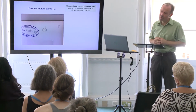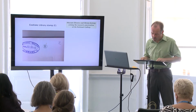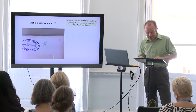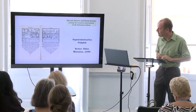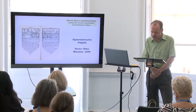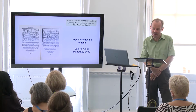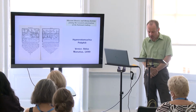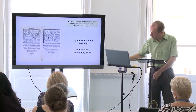Although it's a working library for research, rather than a rare books collection, the library includes two incunabula, one of which is the Hypnerotomachia Poliphili, I do practice saying that word, printed in Venice in 1499. There are numerous volumes which are either unique or held in few libraries either in the United Kingdom or worldwide, and a good number of the volumes are annotated by Eastlake himself, especially the guidebooks and catalogues which accompanied or derived from his travel to the European continent.